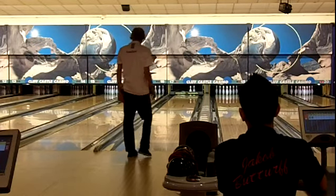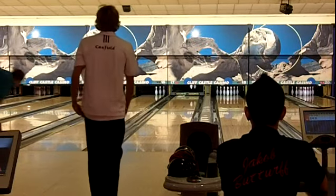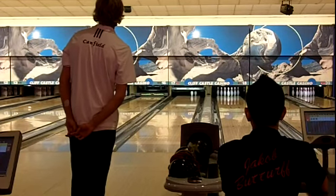A little bit too much hook there. The lanes are drying out, obviously, considerably. They bowled 5 games of qualifying, a strip and oil, and then 5 more games, and then 3 games of match play, and it was a fairly short pattern, or a fairly low volume pattern too.